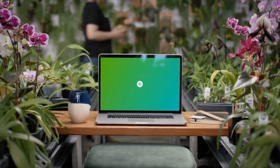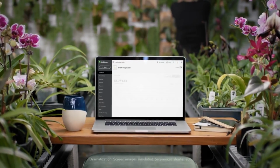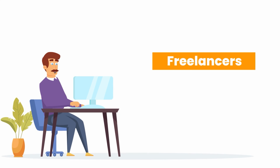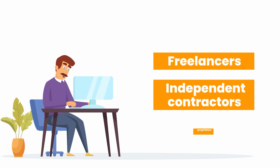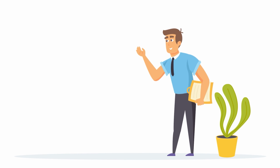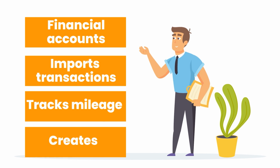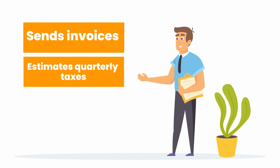Moving on, taking the third position is QuickBooks. From income and expenses to time and taxes, QuickBooks Online lets you track all your financial information in one place. Designed for freelancers, independent contractors, and sole proprietors, the software connects to your financial accounts and imports transactions, tracks mileage, creates and sends invoices, and estimates quarterly taxes.